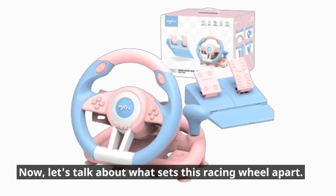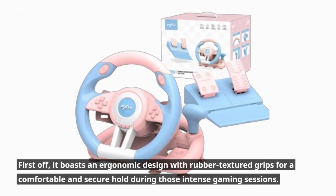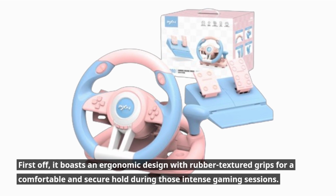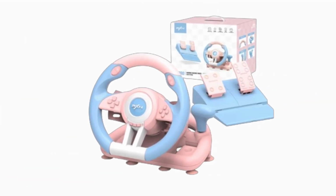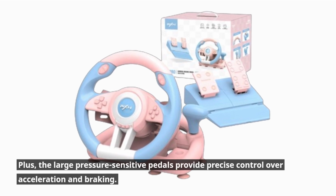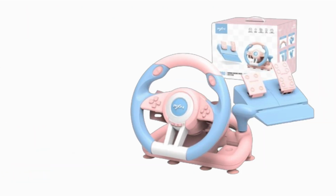Now, let's talk about what sets this racing wheel apart. First off, it boasts an ergonomic design with rubber-textured grips for a comfortable and secure hold during those intense gaming sessions. Plus, the large pressure-sensitive pedals provide precise control over acceleration and braking.